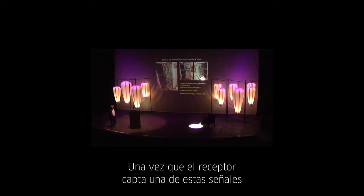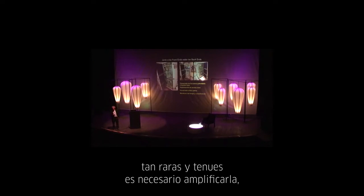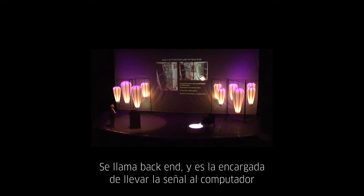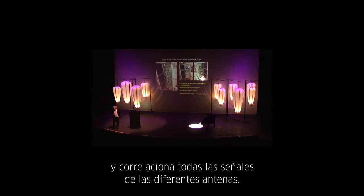Once the receiver has received that very rare and very feeble photon, you have to transmit it and amplify it. That is done with technology which I will not describe in detail, which is called the backends. And that brings you down to the computer, which will put together all the information and correlate all the signals of the different antennas.